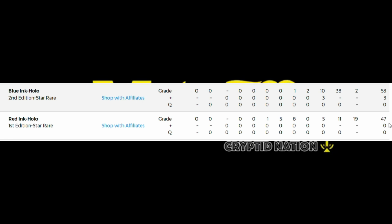And then for red inks, there's 47 that have been sent in to PSA. 19 are PSA 10, 11 PSA 9, 5 PSA 8, 6 PSA 6, 5 PSA 5, 1 PSA 4. But hey, even a PSA 4 red ink would be absolutely epic to own.